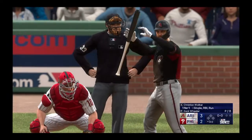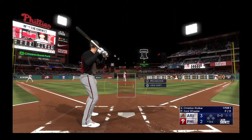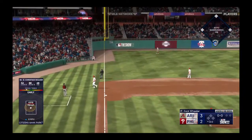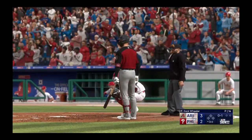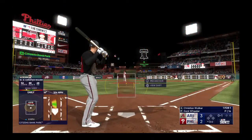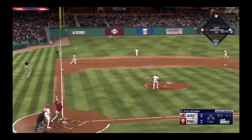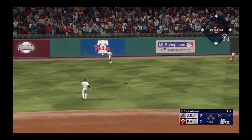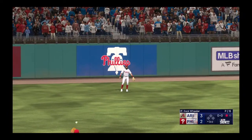Back here in Philadelphia, new inning getting started, and now it's Christian Walker, the first baseman for Arizona. That one hooked foul. All over the first pitch fastball right there, but just a little bit out front. Got to let it travel just a bit more. Swing and a high fly ball out towards left field. Makes the catch. 1 up, 1 down.